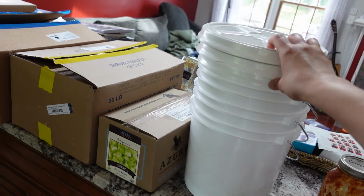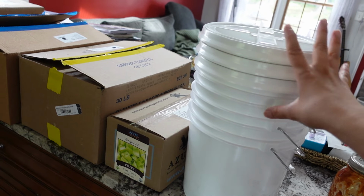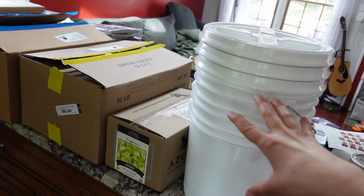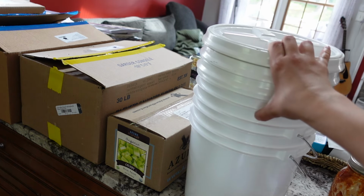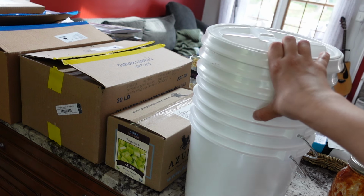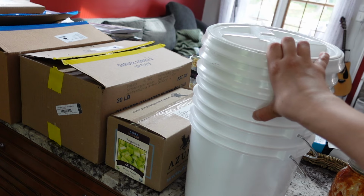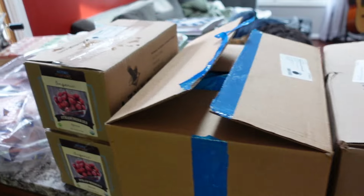Here I have long-awaited 2-gallon buckets. These are really nice for storing things that, obviously it's too big for a 5-gallon, but just smaller things. So we do our powdered sugar in these, our cocoa powder, our bittersweet chocolate chips, certain types of noodles, that sort of thing. And then here is our freezer section.